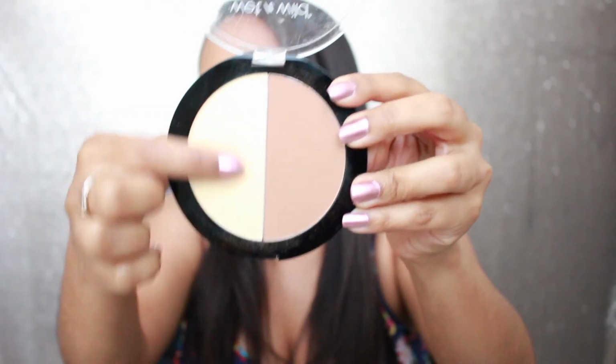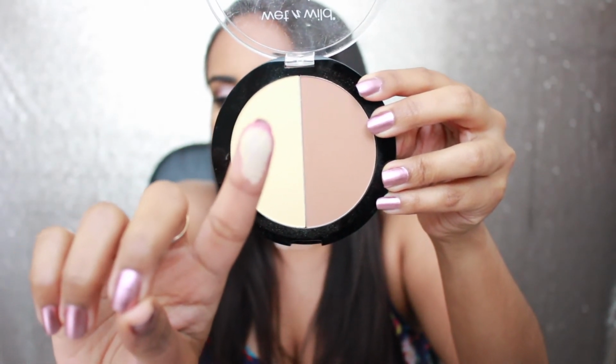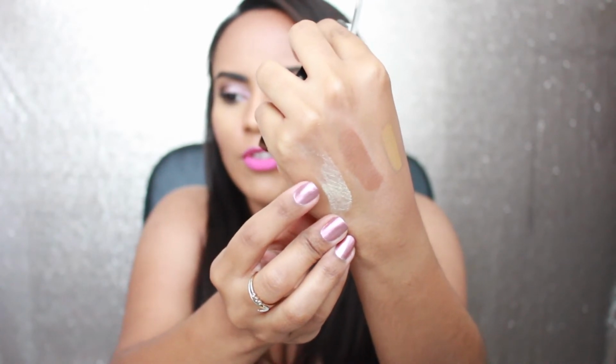They are not super powdery, so you can see, like, you know, powder doesn't kick out. It is extremely pigmented. They're very creamy. So there you go. That's the powder right there. So you get a decent amount of pigmentation and it's just so creamy.